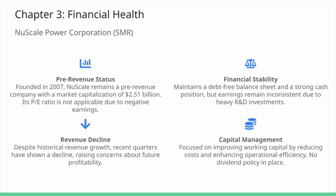And on the debt front, they actually have zero debt. Zero debt. That's a positive sign, as it gives them more financial flexibility. They do have decent cash reserves from the SPAC merger, which is crucial for funding their operations while they work towards generating revenue. So no debt and a decent cash cushion. That's a good starting point.